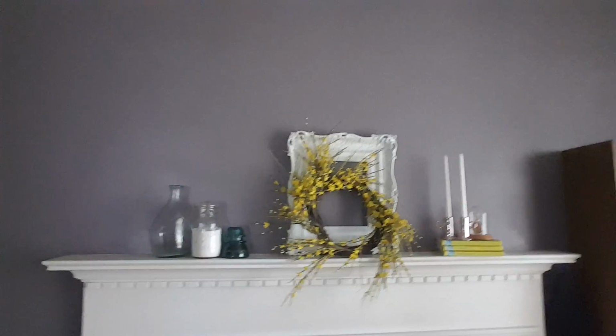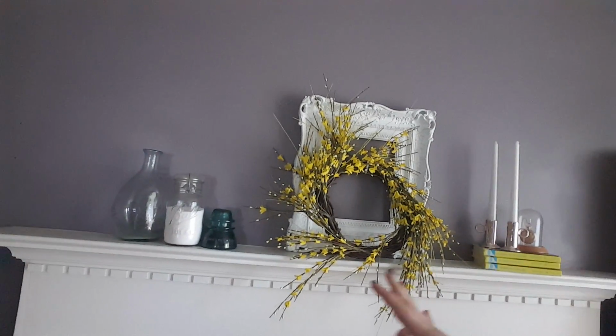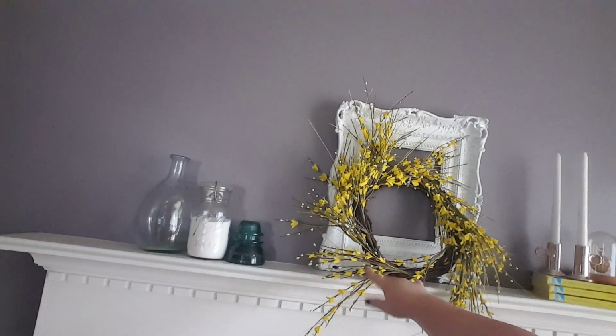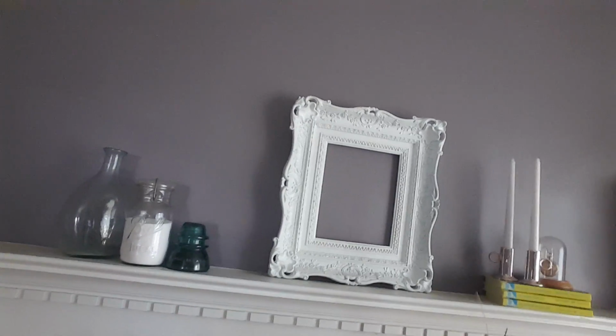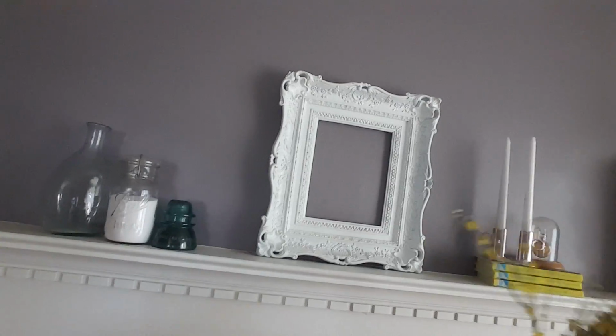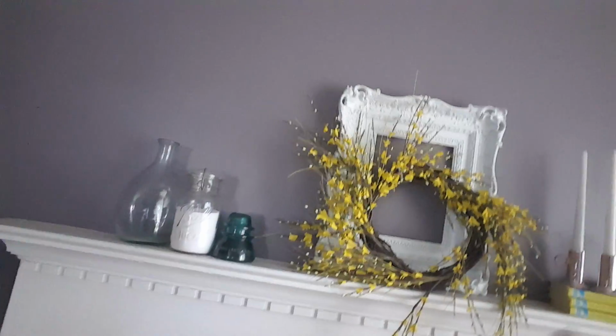Okay, so I've played around a little bit, as you can see, and I'll try to film this awkwardly, how I incorporated everything. So I just used some things that I already had, like I said, and then incorporated the new things that I got. And you still need to attach the wreath somehow. I think I had this empty white frame that I got at a Goodwill many years ago when we got married, and I painted it white. And then we used it as part of our wedding decor. So I just need to attach that a little bit better.